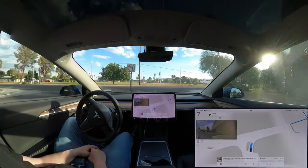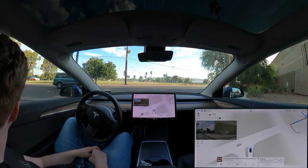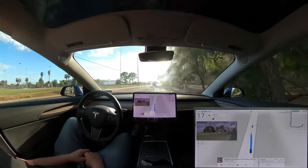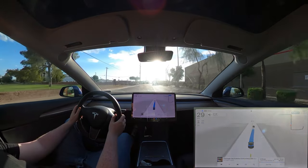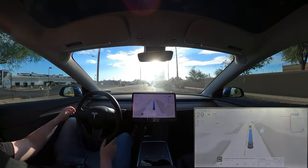Okay, so yeah, no left. So it does look like it's doing that right turn. Yep. Sweet. And off we go. Whoa. Isn't that the opposite side of the road? Okay. Nope. No. Nope, please.